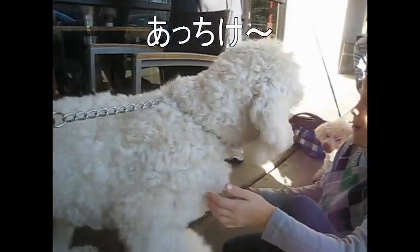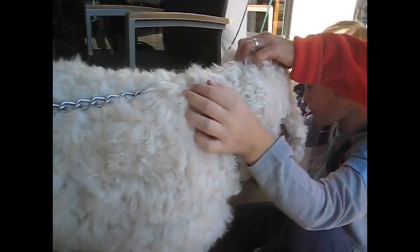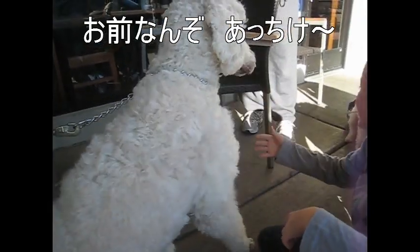Oh, look, he wants to play. The little one's too little to play with. Wouldn't you love a dog like this? They're so cool. So smart. Look, oh my God. They like the paw. Yeah. You see, I'm just trying to play. Oh, it's cute.